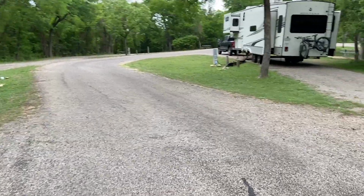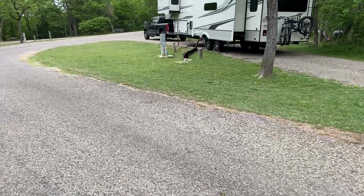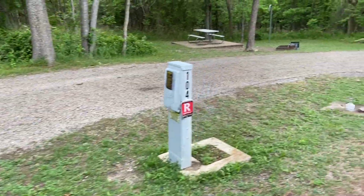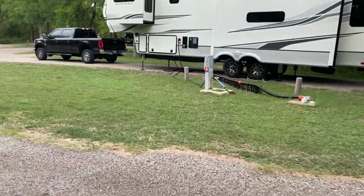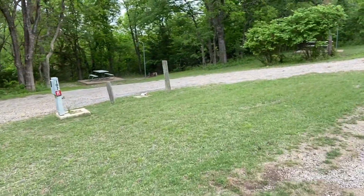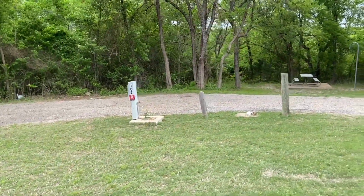And as we make our way around, that one's pretty nice and looks pretty level. 104 would be good. 103. Here's 102. Your longer pieces here, you're pretty short in this back, but it's pretty sloped right here. It's pretty downhill right there, so.